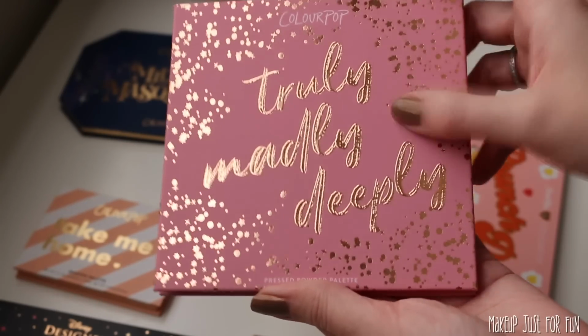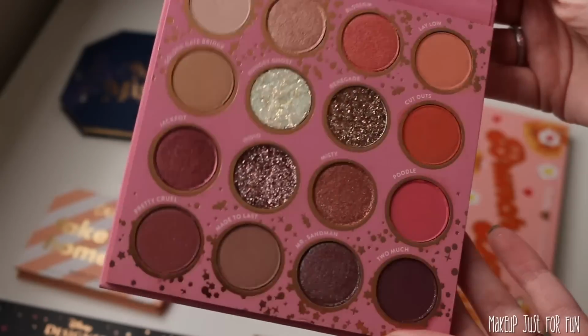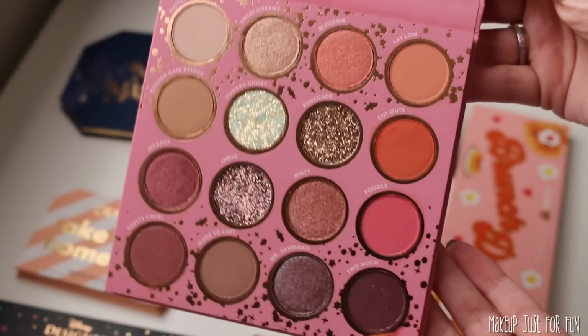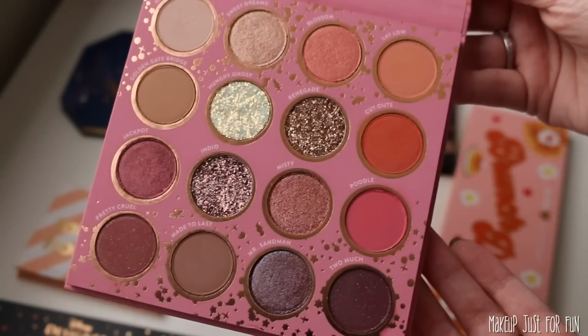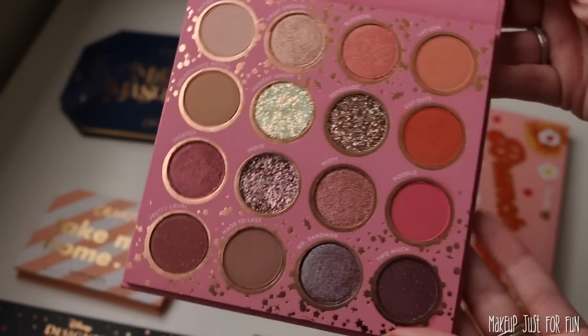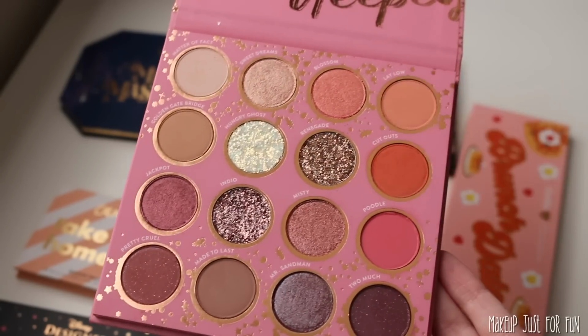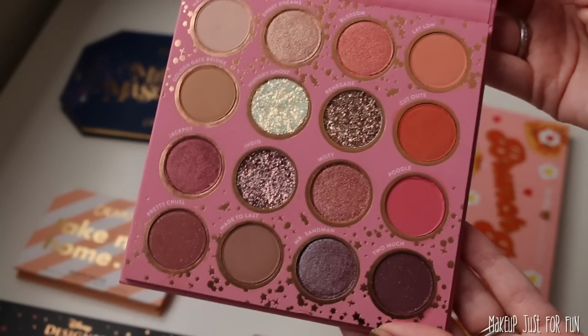This started out as an Ulta exclusive. I really had to put in some work to find this palette. I like the color scheme in here. There's just so many glitters. There's so many re-promotes. Even though I like the color scheme, I love the packaging, it's just never really been that much of a necessity for me because I have almost all of these in singles and I don't like the pressed glitter. So I wanted to like it, but I just don't really love it that much.